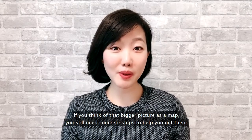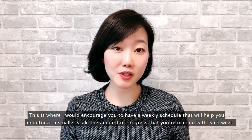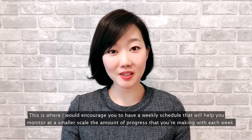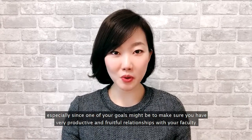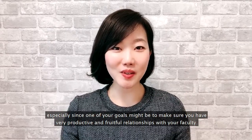Now, if you think of that bigger picture kind of as a map, you still need concrete steps to help you get there. So this is where I would actually encourage you to also have a weekly schedule that will help you monitor at a much smaller scale the amount of progress that you're making with each week. I would also take note of your professor's office hours during these times, especially since one of your goals might be to make sure that you have very productive and fruitful relationships with your faculty.